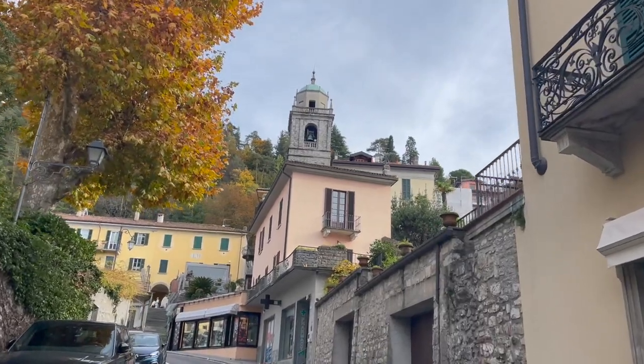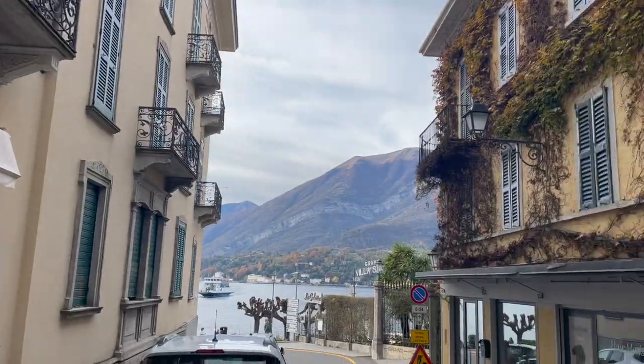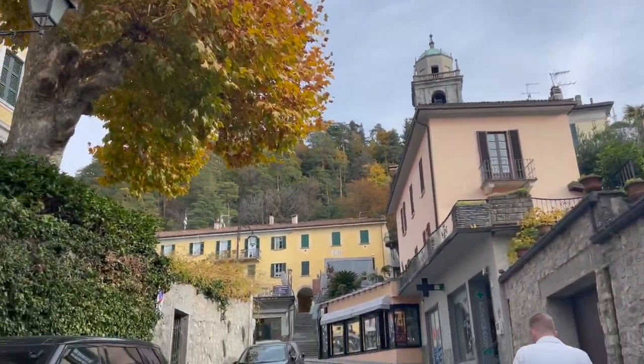Town is so pretty. We're just walking up the hill, and then we've got this view behind us. It is like unreal, so beautiful. I'm so blessed to be here.